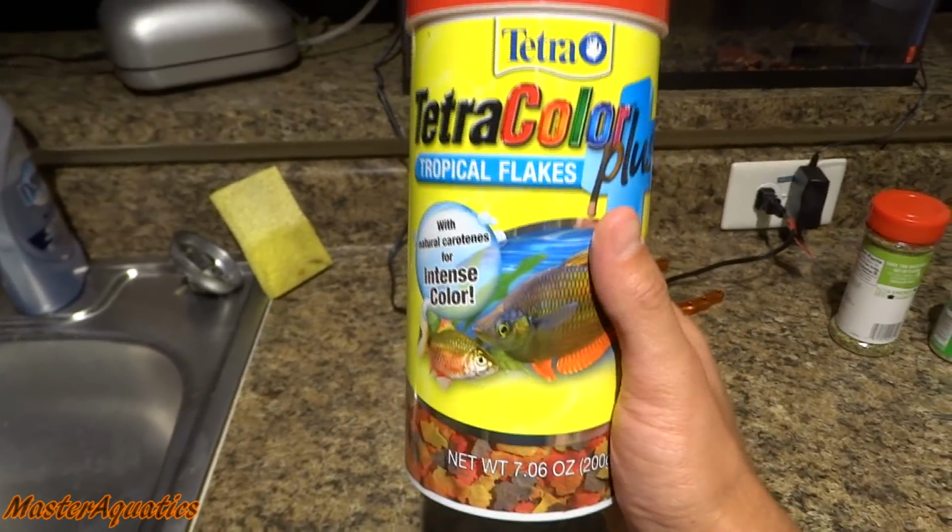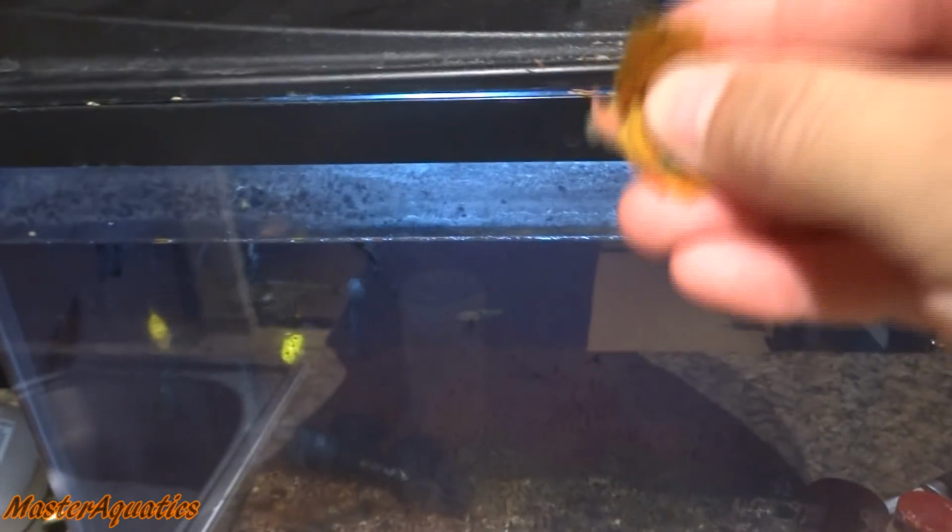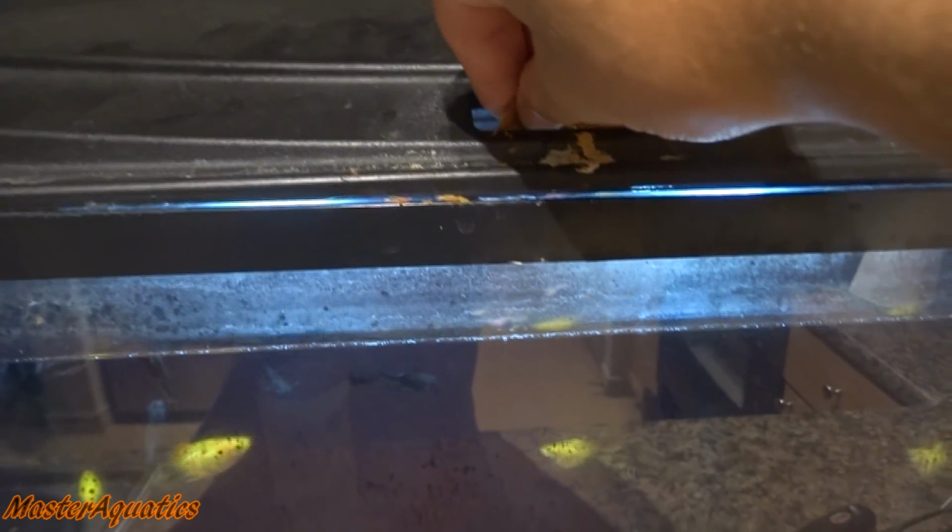Let me show you guys how much fish love these flakes. I'm going to go ahead and feed it to my baby catfish. Alright, so I got a pinch right here. I'm going to go ahead and just put it in, and just watch them go crazy. They love these flakes. And these are catfish eating these flakes. I never thought I'd be feeding flakes to catfish, but these guys are so hungry. Very, very hungry fish.